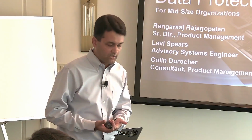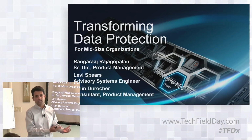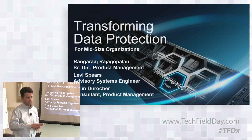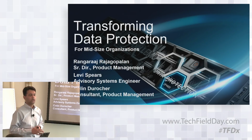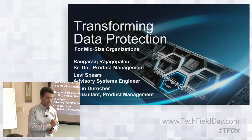So I'm going to kick it off. My name is Ranga. I lead product management for appliances, so that includes Data Domain, our integrated appliances family. And I'm going to be talking for roughly 40-45 minutes about our brand new product, DP4400. So that's what I'm going to be spending most of my time on, specifically targeted towards the mid-market, mid-enterprises. So we're going to go into a lot of details on that.